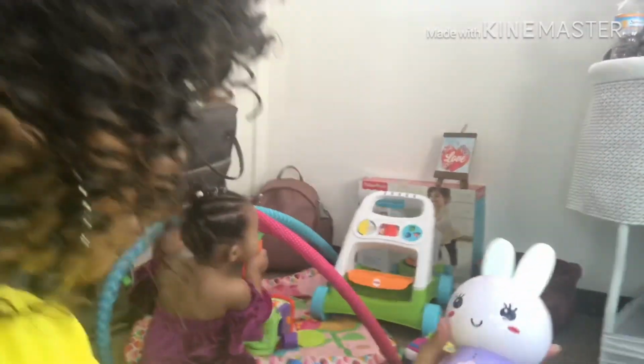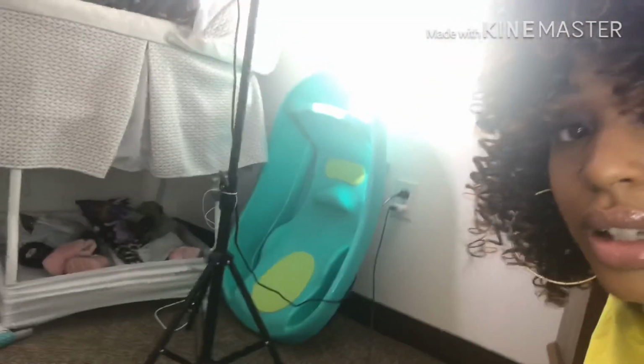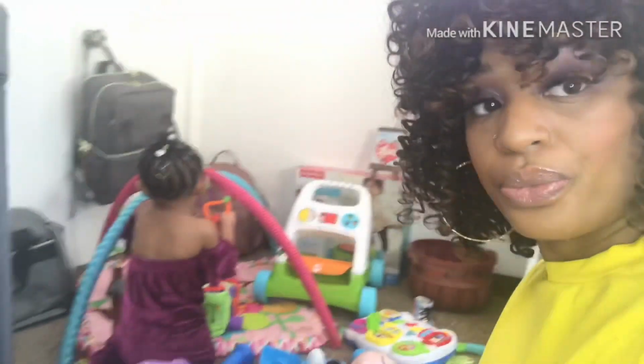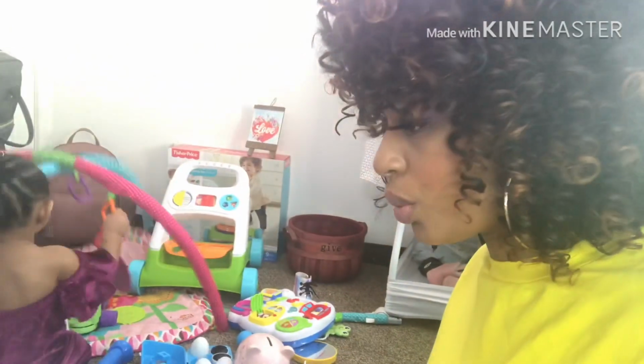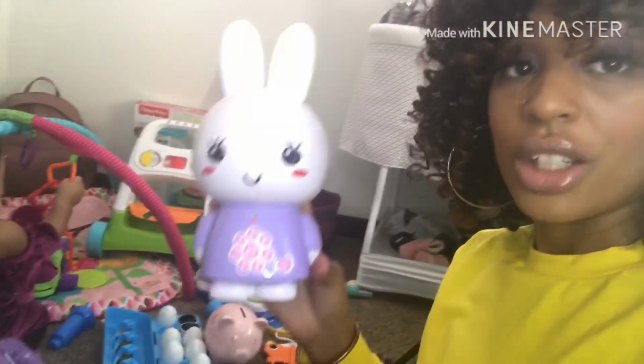Royalty, y'all, she got me looking like I'm making this all up. I promise you, she loves this thing. I can put this down and she will play with it. Let me turn Ollie the Bunny back on. She's not really into the stories. Okay, so as I was saying, Baby Royalty isn't really into the stories that Ollie the Bunny tells yet, but I'm sure she will as she gets older.